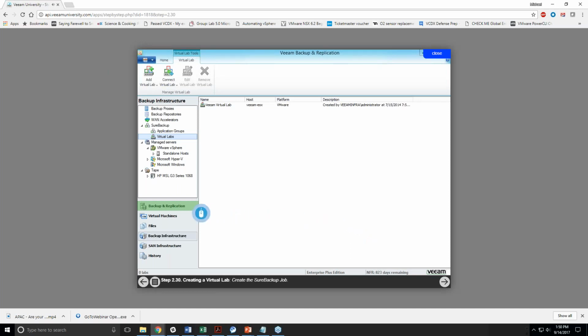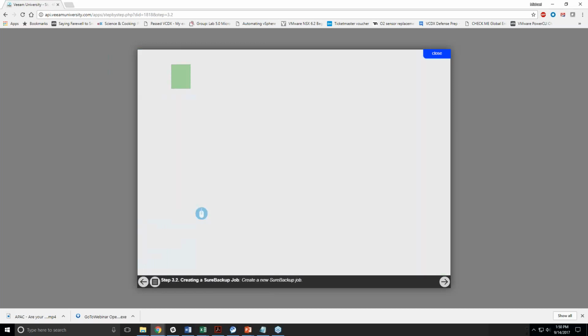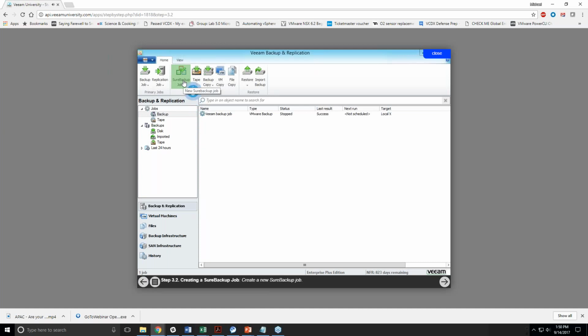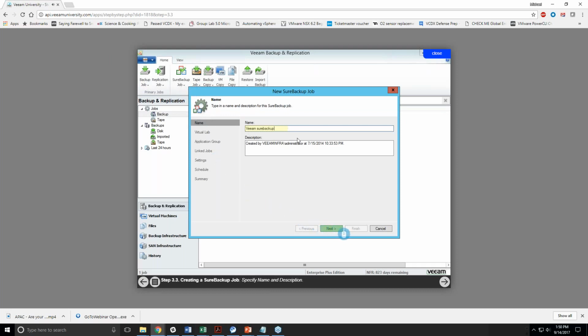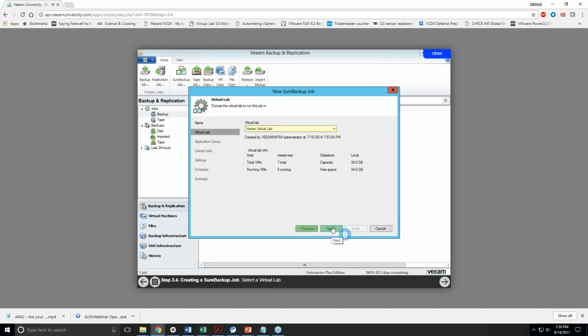So like I said, we spent most of our time in backup infrastructure. Now we're actually going to go to backup and replication and create our SureBackup job. So note that we created our virtual lab, and we created our proxy appliance settings. Now we're going to actually create our job to wrap all things together. So here, in backup and replication, I'm going to go to SureBackup job. I've named it SureBackup. I'm going to click Next.